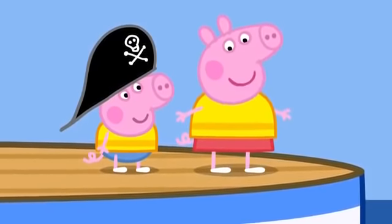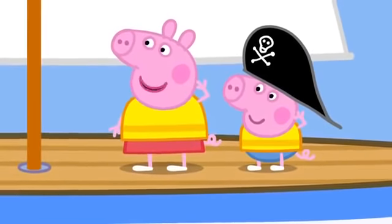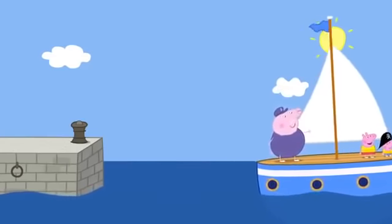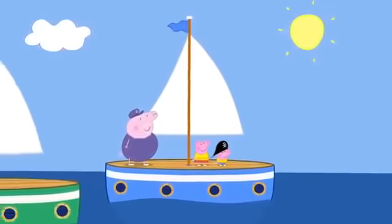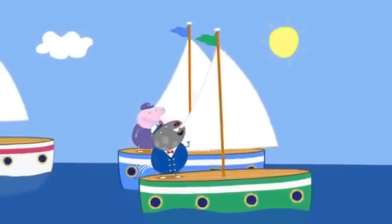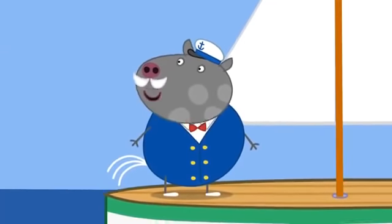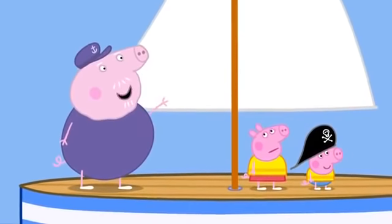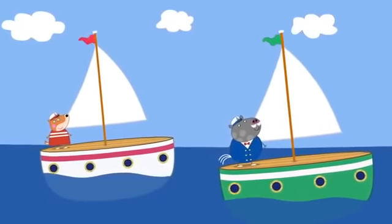We're bobbing up and down. Let's go sailing. Aye, aye, Captain Grandpa. Off we go. I love sailing. Ahoy there, Grandpa Pig. Are you okay there? Do you need any help or advice, old chap? We're doing just fine, thank you. Bye. Grandpa, they're going quicker than us.